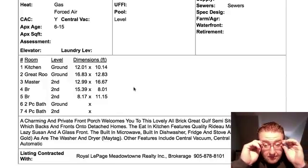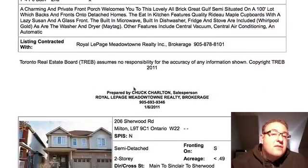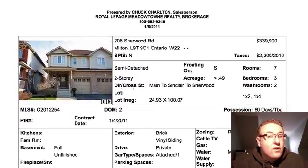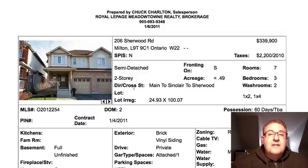I was looking at the listings in Milton yesterday. There's absolutely nothing for sale less than 325, and the one at 325 is actually horribly overpriced. So really, entry level is getting into the 330 range. So for that reason, I think these guys are going to do just fine.